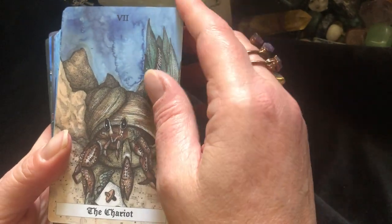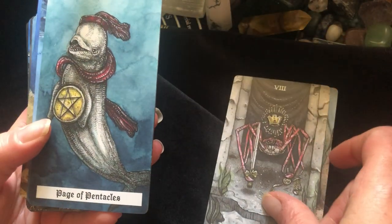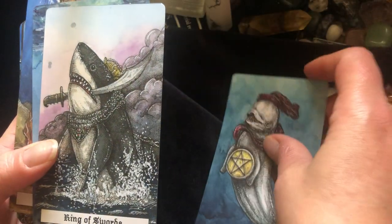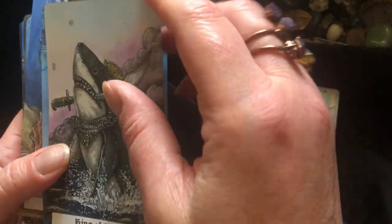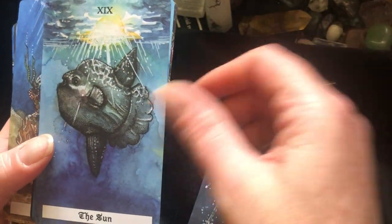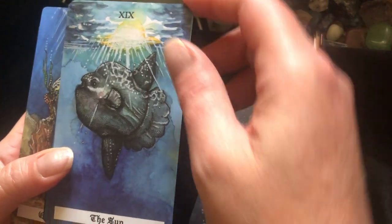The cards are just really incredible. You know, her artwork is just beautiful. I really, really like the choices that she made for the cards. The only one is the sunfish for the sun.